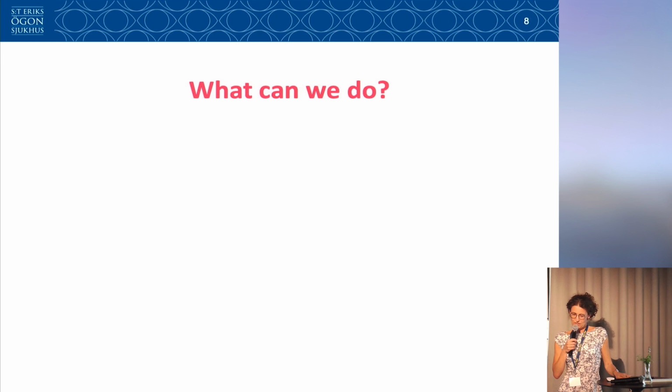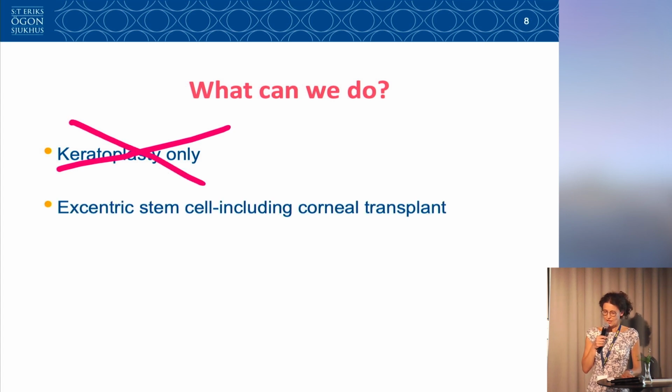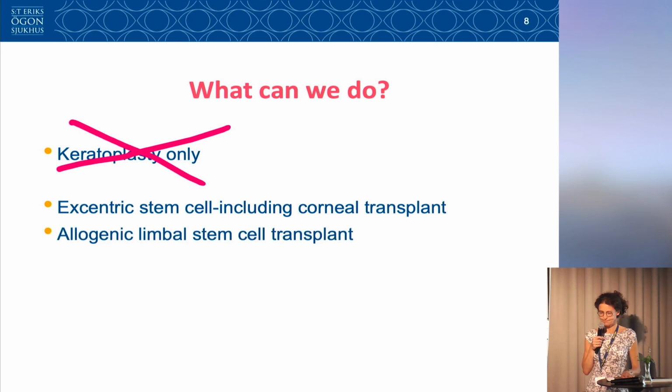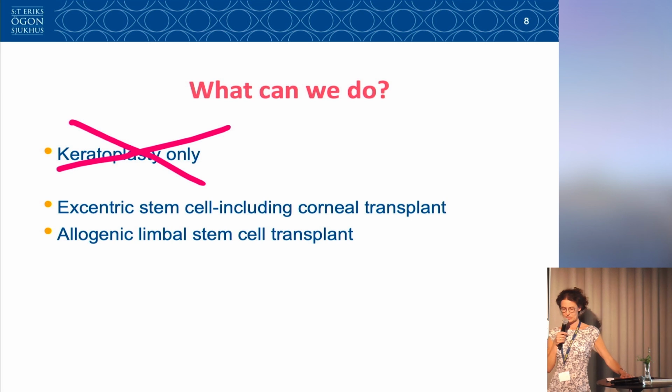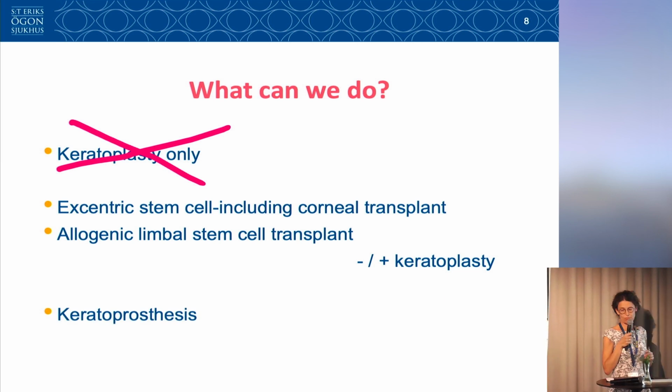But what can we do surgically? Well, keratoplasty only doesn't work. We learned that the hard way. Eccentric corneal transplant, including some stem cells, is better. Allogeneic limbal stem cell transplant will include more of the limbal stem cells, and it can be combined with keratoplasty afterwards. And then for the very severe cases, with very severe bilateral engagement of the corneas, there is keratoprosthesis.